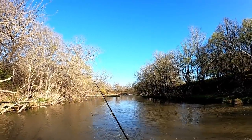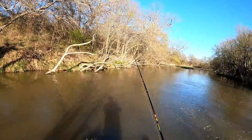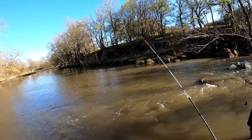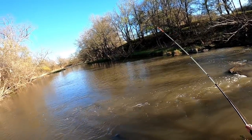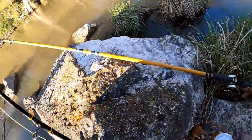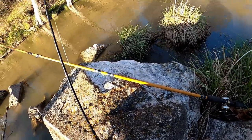I wonder if that was you. No, it wasn't me. That was definitely a fish. I wasn't touching the fish. Maybe just let it sit for a minute. You came in a little bit. You should be pretty close to that hole I was talking about. A good tug.